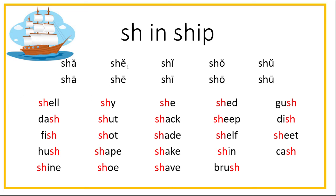The next special sound is sh in ship, sh. Sh in ship, sh. And our blends are sha, she, shi, sho, shu. Our long vowel blends are shay, shee, shy, show, shoo. And we're going to do the same thing here to this first row. We're going to circle the special sound, and there's only one vowel, so it says its short sound, sh, shell, shell.